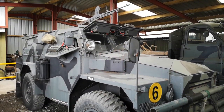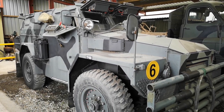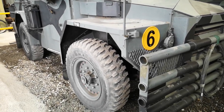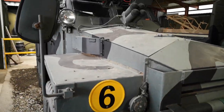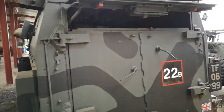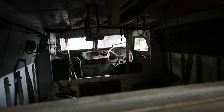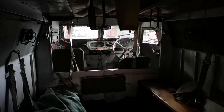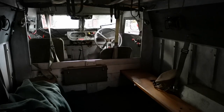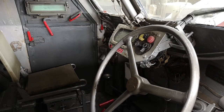Next up, we have the truck armoured 1-ton 4x4, better known as the Humber Pig. Based on a truck chassis, it had a 120 horsepower 6-cylinder engine and room for 6 men on the benches in the back. It could be fitted with an L4 Bren gun, and it saw extensive use in Northern Ireland during Operation Banner, and was in service from 1956 all the way through to the early 90s. We get a look inside this one at the passenger benches and at the cab.